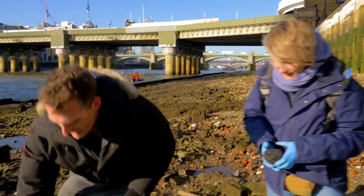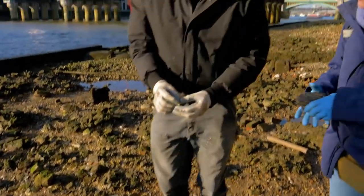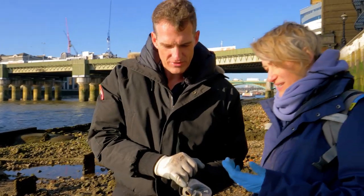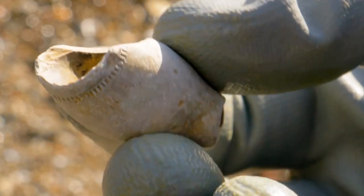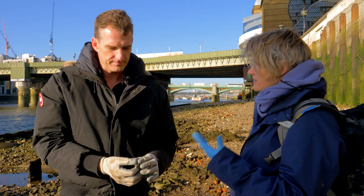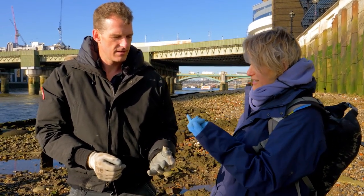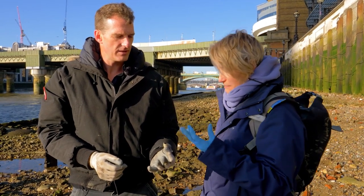Hang on, there's a bit of pipe down here. Oh, look, it's beautiful. It's got the little, what do you call those little markings? Milling. It's milled around the top. It's beautiful, isn't it? Yeah, you date pipes by the size. So the smaller they are, the older they are. The very smallest ones date from around 1580. Oh, that's quite small.